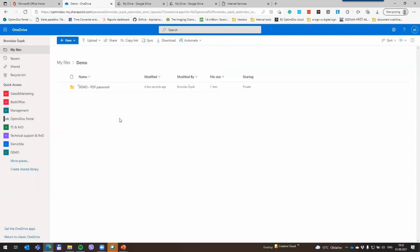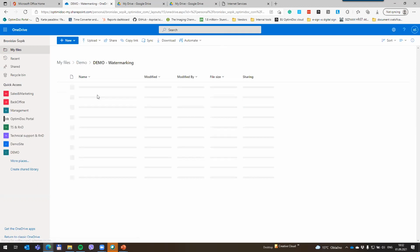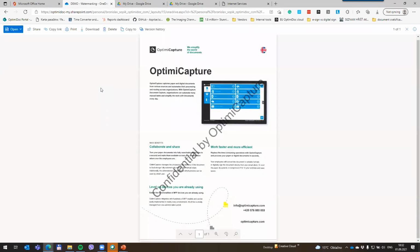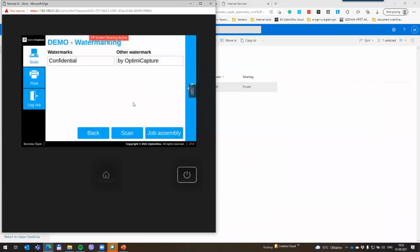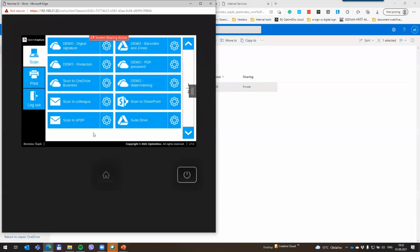The configuration is fully, you can fully configure the watermarks, fonts, size, rotation, color. You can even place the image watermark on the document. All of this is possible to do in a couple of seconds or in 1 minute by the configuration. So let's check it. It's right here, demo watermark. And when I'm going to open the document, here you can see that I immediately have the watermark over my document, and it's a confidential by the OptimiCapture. So that's a really nice example of a new feature which is right now available on the OptimiCapture.